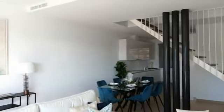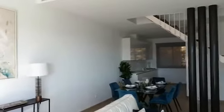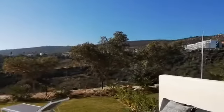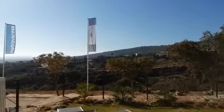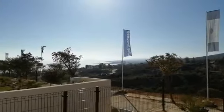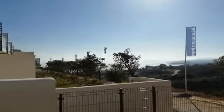Now, this is all about being touching distance to Sottogrande. It's just off the A7, beautiful coastal road. And if we turn around here, you'll see the magnificent views towards Gibraltar and Africa. It's quite a hazy day today, so you can't see Gibraltar in all its glory, but it is out there, I promise you.